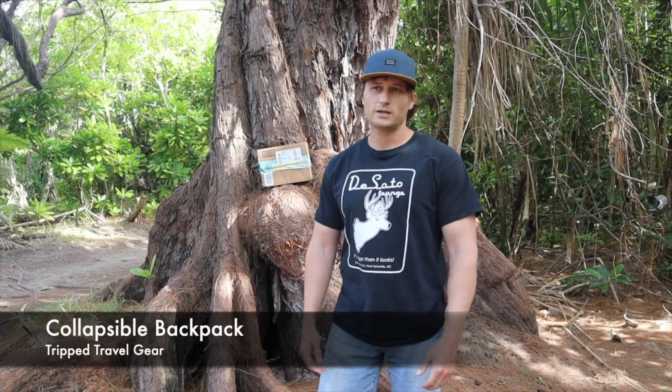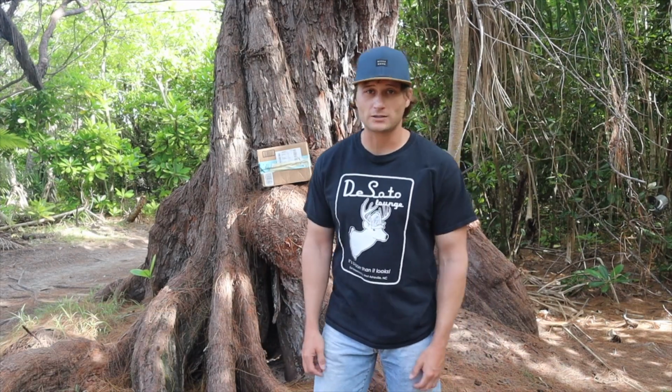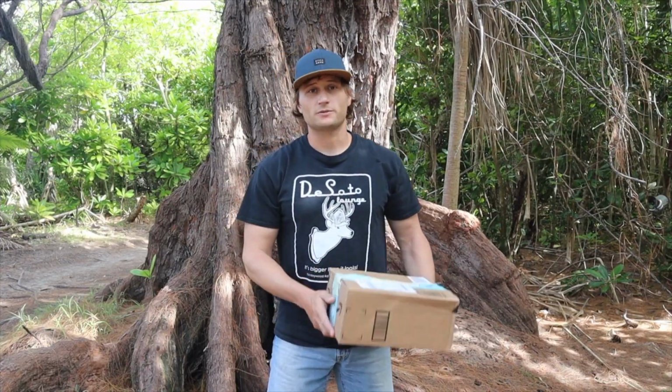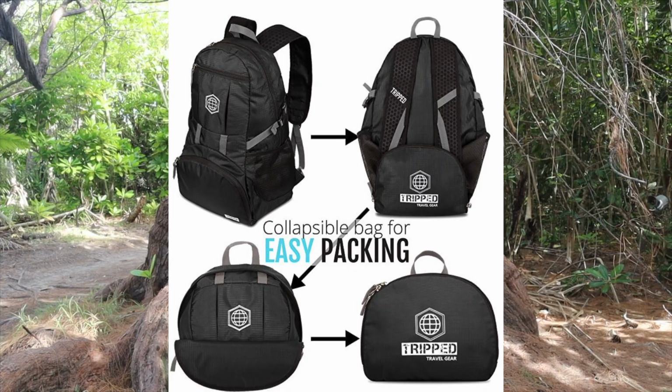So this is a review of the Trip Travel Gear Collapsible Backpack. And the internet says the first thing you gotta do before you review something is you gotta unbox it. So let's find out what's in this box. This is what comes in the box. This is it in its collapsed form. It zips inside of itself and makes a nice little purse kind of thing.